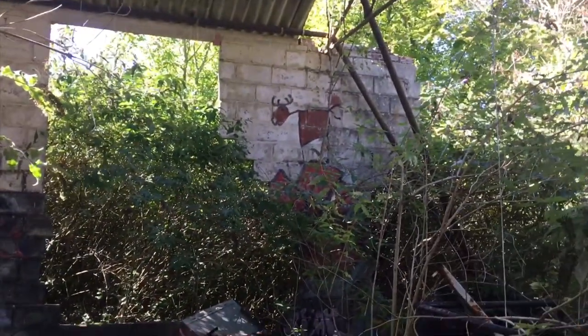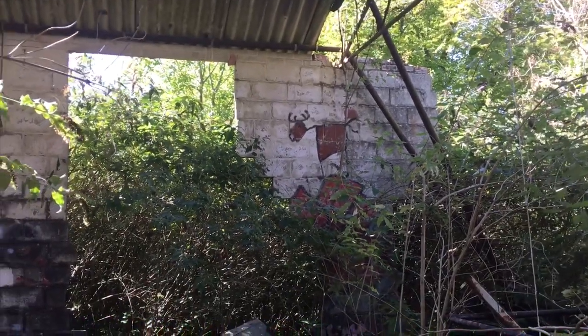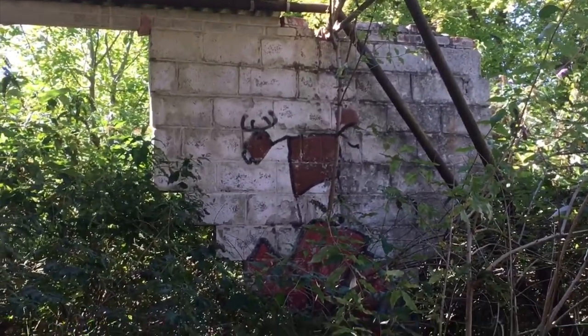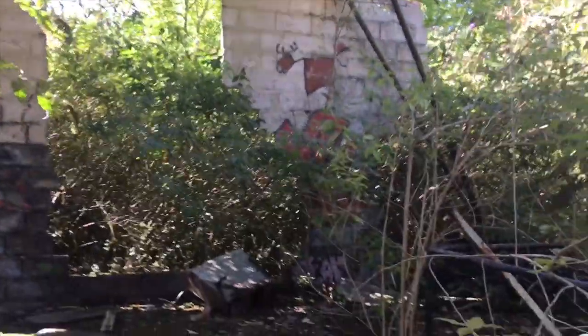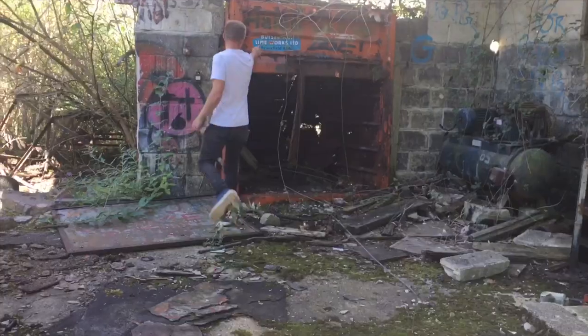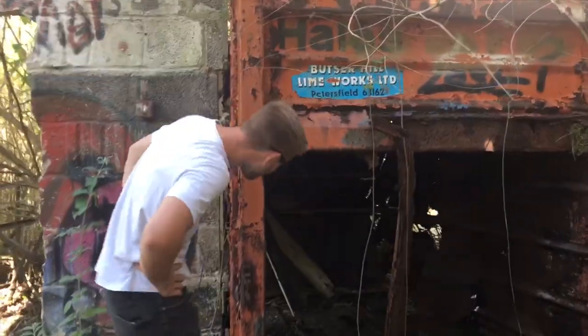A cow! Where? Off on the wall. Or it's a reindeer. I'm not, actually, what is it? No, I don't know. I'm thinking it's a cow. It's a cow reindeer. Cow reindeer, there we are. Reindeer. That'll do. There you go, that's where we are. Oh, there we are. Butser line.